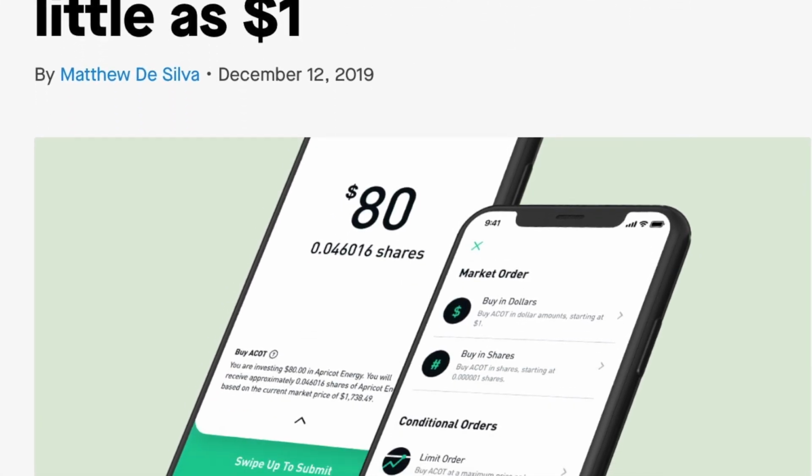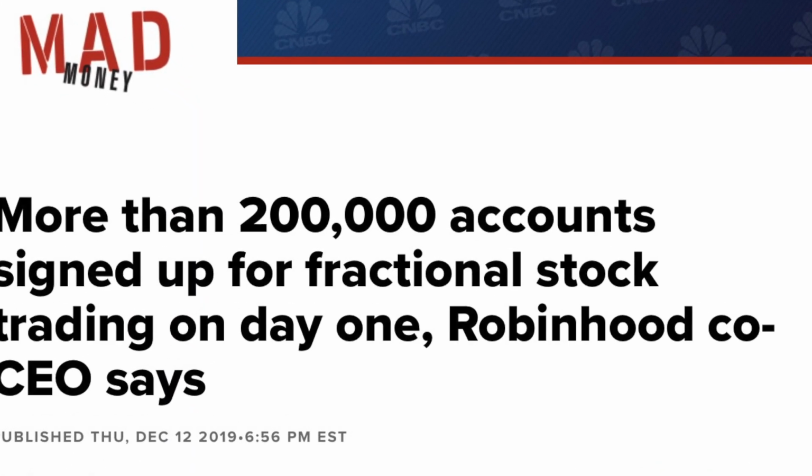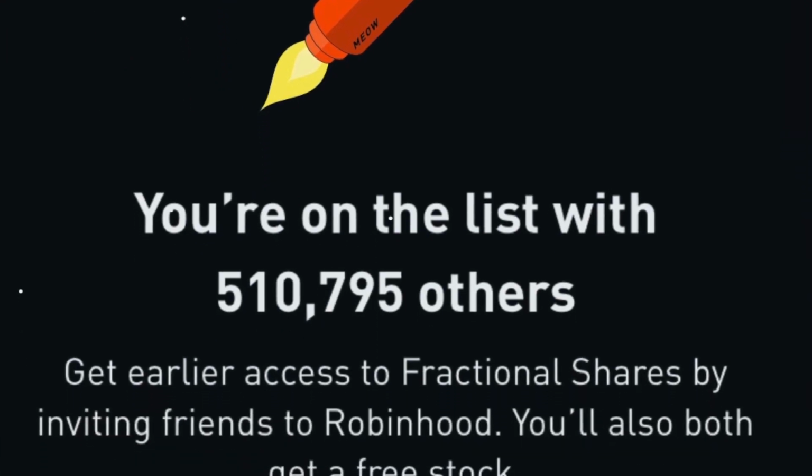Robinhood has started to offer, or they're going to start offering next week, fractional shares. And with the app, you can invest as little as $1 at a time. It was pretty popular. It shows that over 200,000 people signed up to get on the waiting list for fractional shares on the first day. I went into my app and tried to sign in, and as you can see, I'm in line with almost 511,000 other people to get fractional shares.